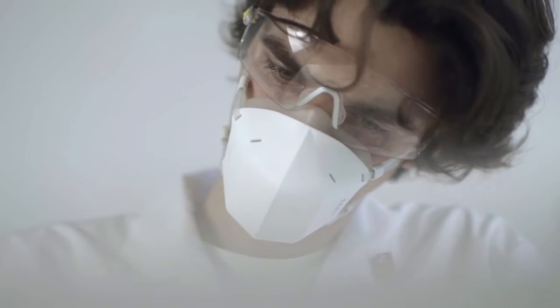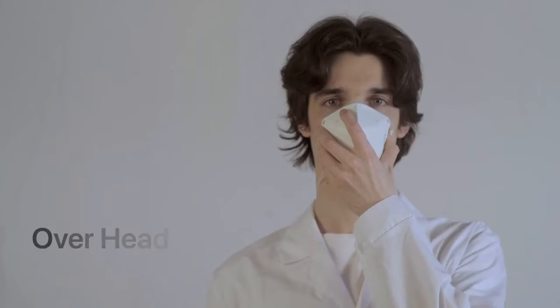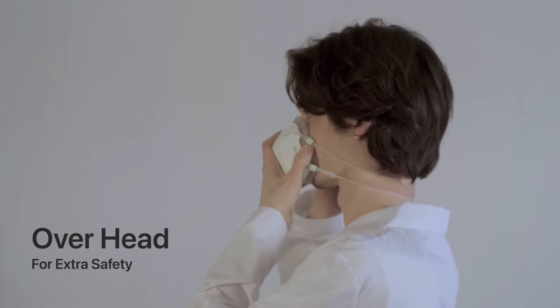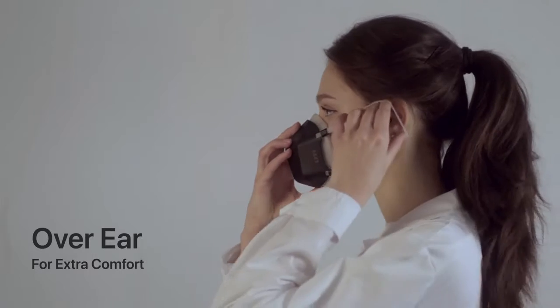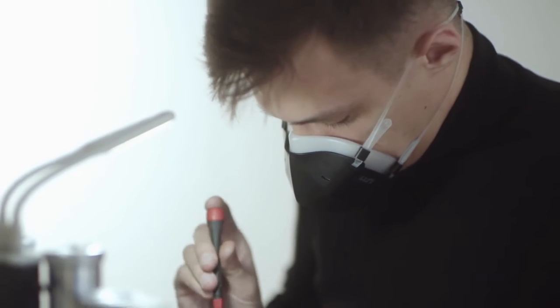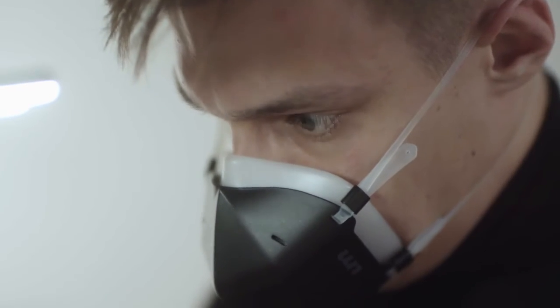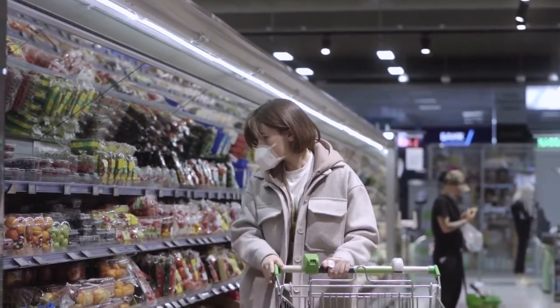UVMask's medical-grade ergonomic silicone inner layer is soft against the skin. Wear it securely and comfortably with its flexible strap styles. UVMask creates a secure, airtight chamber that sits around your nose and mouth, making talking and breathing easy, unlike traditional masks. Breathing air is natural.